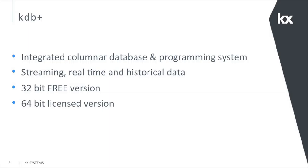in 1993. So in terms of what our products are, our main product is called KDB Plus, and that's an integrated columnar database and programming system. What it's all about really is doing streaming, real-time, and historical data in the one platform. So it's unlike a lot of other systems where you maybe have one historical data warehouse, and then maybe one in-memory data fabric, and then maybe a separate streaming engine. You can do all three of those programming paradigms in one, using the one programming language and the one database.